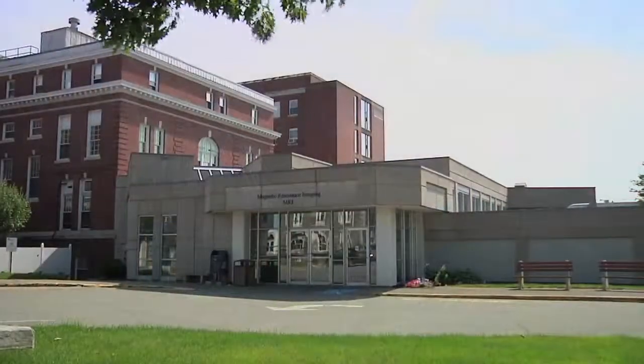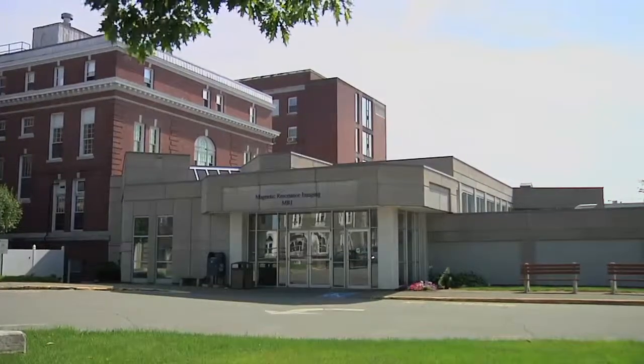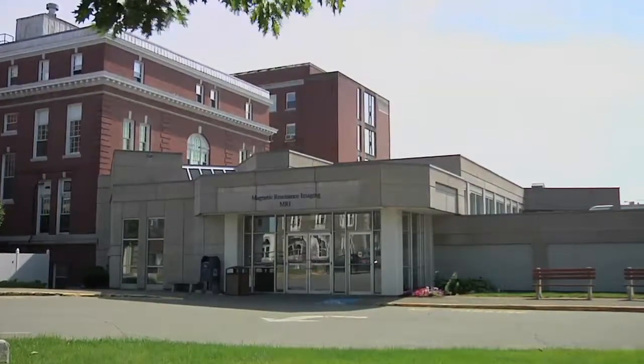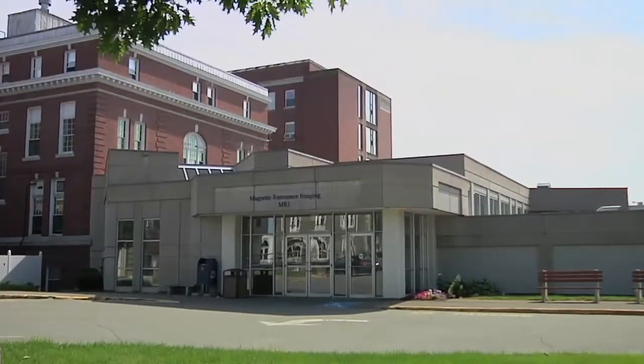Now the difference is that First MRI is independent. Now a lot of operations may have to spread some costs of record keeping or bad debt charity care among their patients. First MRI is independent from that because you're an independent company. That is correct. Even though we are located on the campus of Eastern Maine Medical Center, we are not part of Eastern Maine Medical Center. We are what's called an Independent Diagnostic Testing Facility, an IDTF. And all we do is MRI, and that's how we help keep our costs down.